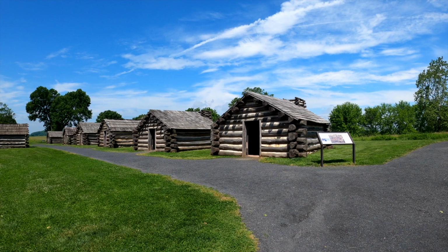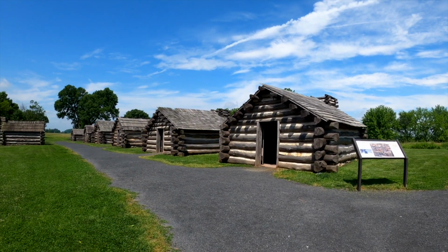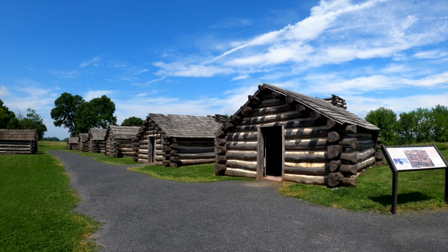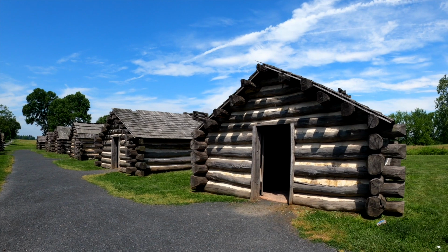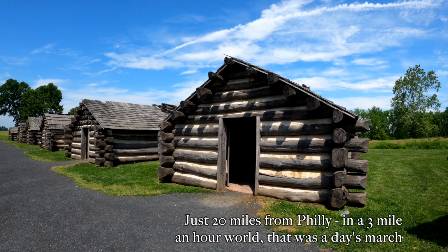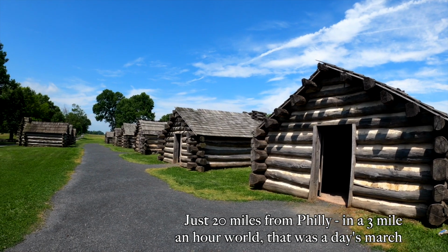This was the third year of the war. This was the third winter that the army had held. And during those times, war basically stopped. It just made it impossible to move troops. And because Philadelphia was being held by the British, George Washington chose Valley Forge as their winter encampment.